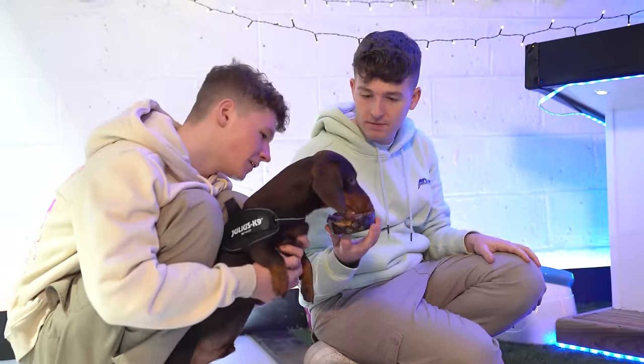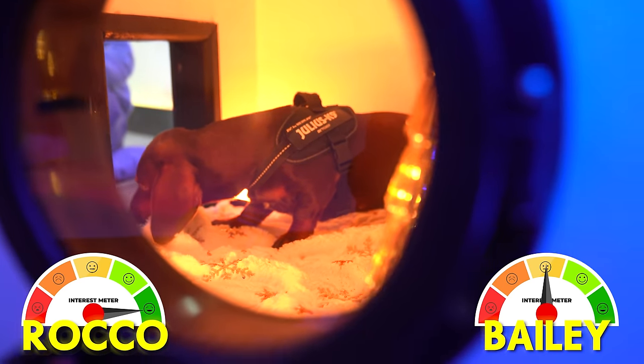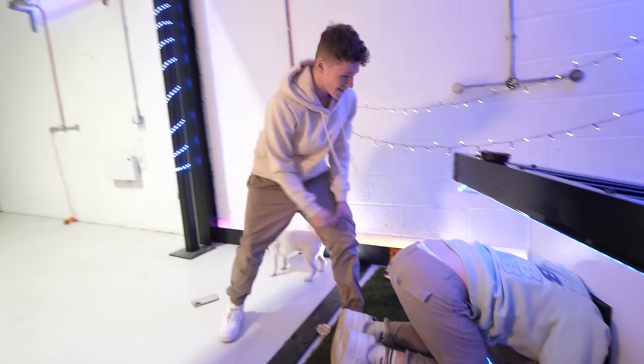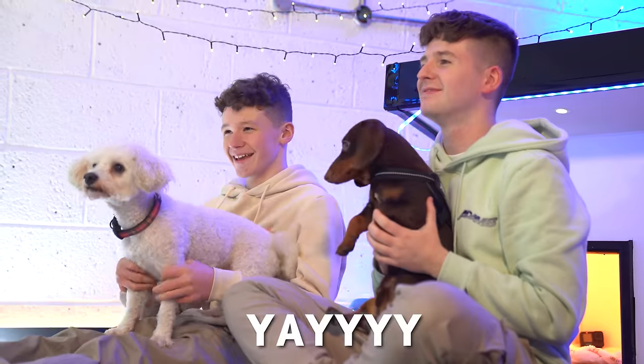Just look how instantly Rocco wants to eat this cake. Look at the teeth! I think that solves it. Rocco likes doghouses more than Bailey. What do you think, Rocco? Do you like this place? Well, after that video, it's clear to see that Rocco loves doghouses and Callum also does, which means he is a dog. Yay!